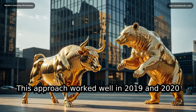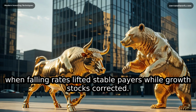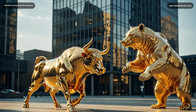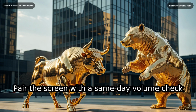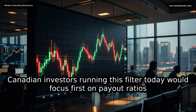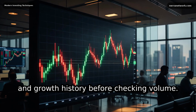This approach worked well in 2019 and 2020 when falling rates lifted stable payers while growth stocks corrected. The main risk is a dividend cut that forces a re-rating. Always verify free cash flow coverage before sizing the position. Pair the screen with a same-day volume check above the 20-day average to avoid catching a falling knife. Canadian investors running this filter today would focus first on payout ratios and growth history before checking volume.